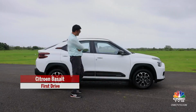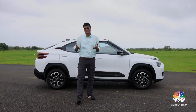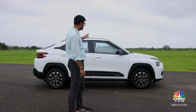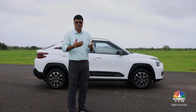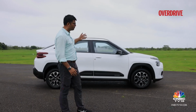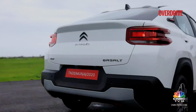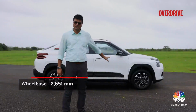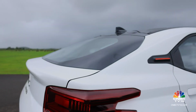Don't evaluate this car with my height, because this is a segment where bulk or road presence matters. And if we look at the numbers of this car, the Creta, the segment leader, is a bit taller, a bit wider, but this has marginally better wheelbase, plus the length as well. So this is longer than Creta.